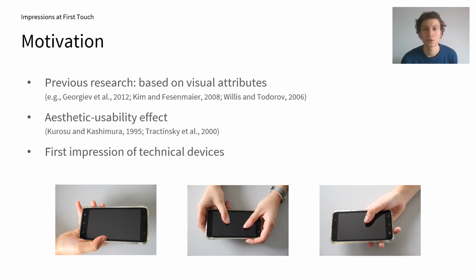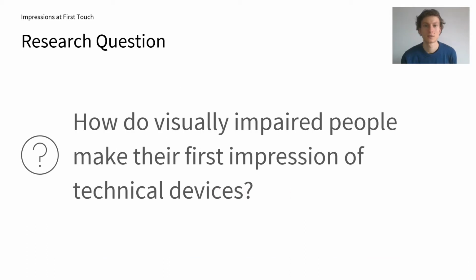However, there is a knowledge gap on impression formation for people with visual impairments. This is especially true for first impressions of technical devices. Therefore, our research question was, how do visually impaired people make their first impression of technical devices? In our explorative study, we aimed to find concepts that contribute to the first impression of visually impaired people. Specifically, we focused on haptic characteristics.